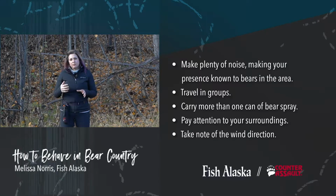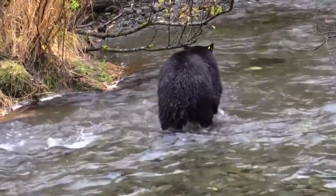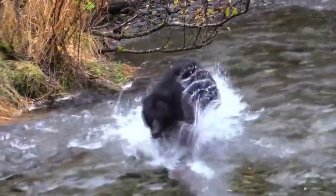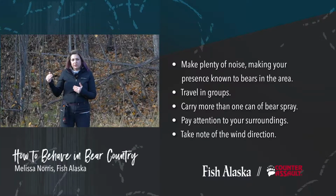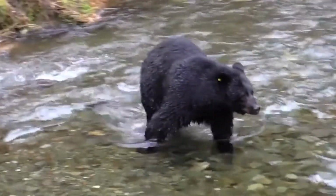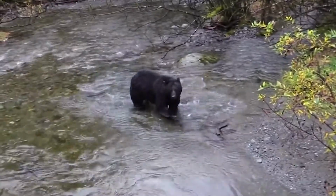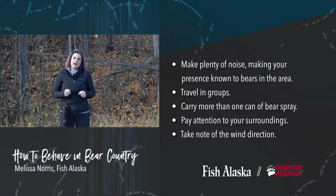So if you do encounter a bear and they're 60 feet or closer, then something dangerous could occur. If they're 60 feet out and they start to charge you, that's when you probably want to deploy your bear spray. But you want to shoot it maybe 30 feet in front of the bear so that they're coming into a dissipated cloud of pepper spray, which they will have to inhale, and that will deter them.